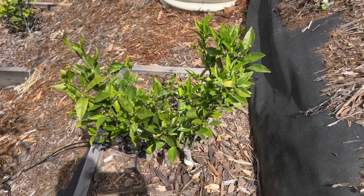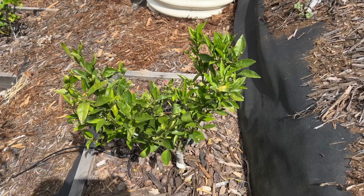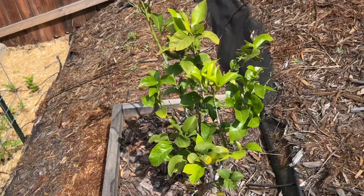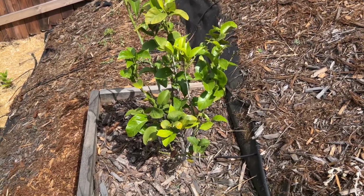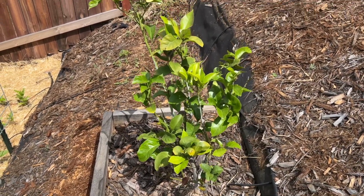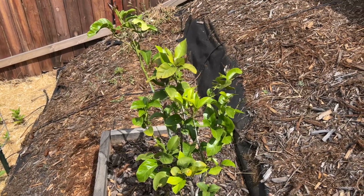And then this is the Caracara orange. It's doing all right. And the little lemon. It has been struggling, but it's been putting on a lot of new leaves, so I'm pretty excited to see if this makes a good comeback this year.